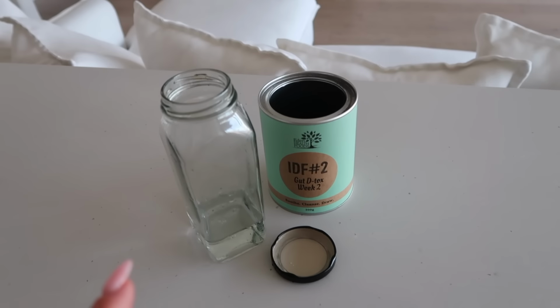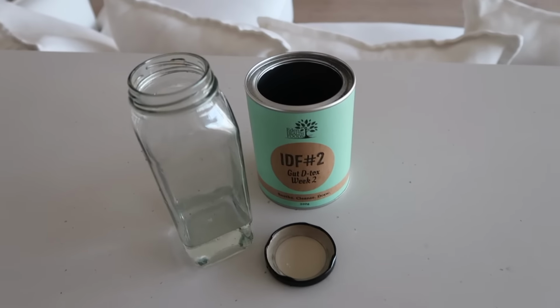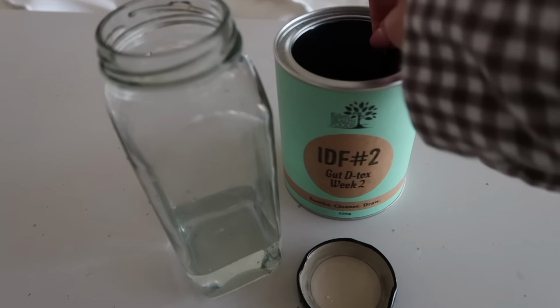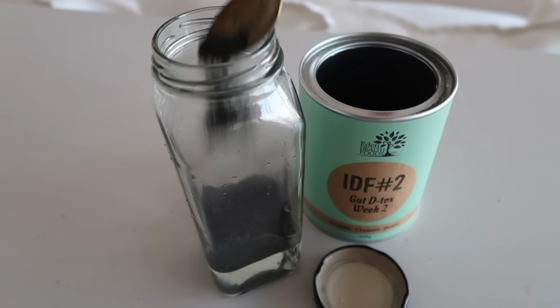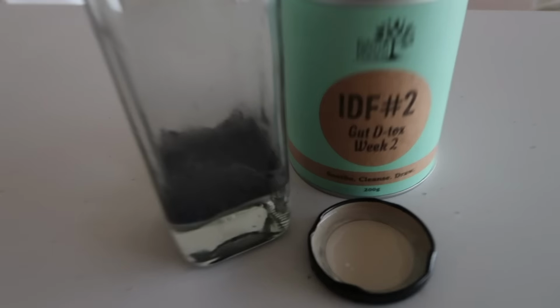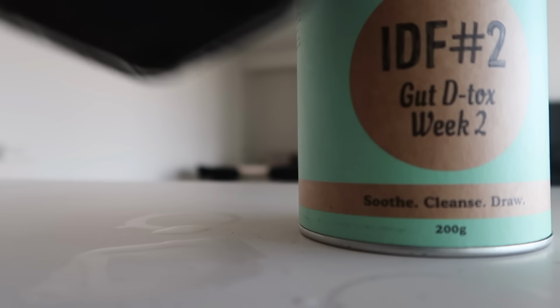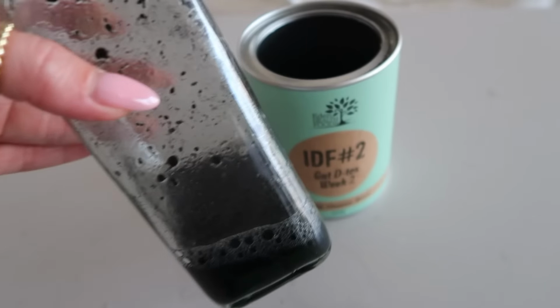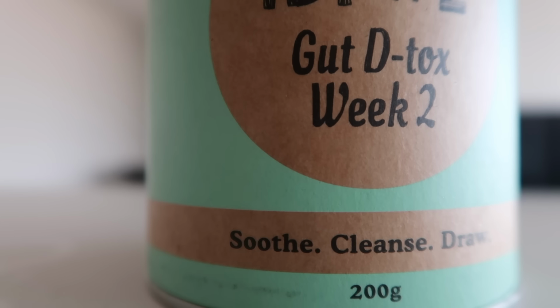Time to have my IDF 2, so I just have a heaped teaspoon in about this much water, and I need to be really quick with it because, like I said, it goes gluggy. I usually have a little bit more than that, to be honest. I usually have a lot more than that. And then I'm going to put the lid on. Yeah, so that's how it looks. And then I'm going to drink that. You need to be fast because otherwise it goes super clunky.